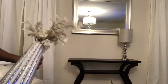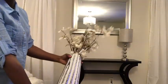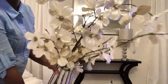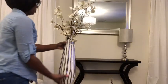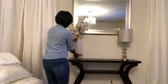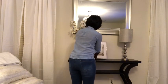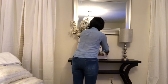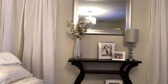So I'm going to start off by decorating that with this vase here. You guys have seen this vase before, but I just thought I'd add it in here. I just love the beautiful flower petals it has on there with the creams and whites. And then I'm just going to add that lamp on there as well. And then in here, I want to keep it really simple and classic. So I'm just going to add some photos on here. I'm going to add just me and my husband's wedding picture and a picture of our children on there.